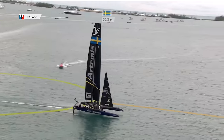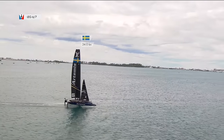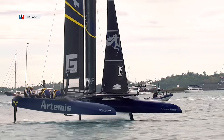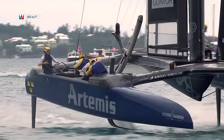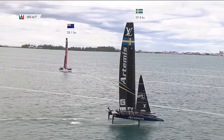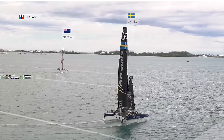Gate 5. And downwind for the last time in the race. Time running out for Artemis Racing here. The Kiwis have set the agenda. They forced the pace of the race pretty much from the outset, certainly chasing down the Swedes to very good effect after that first mark.